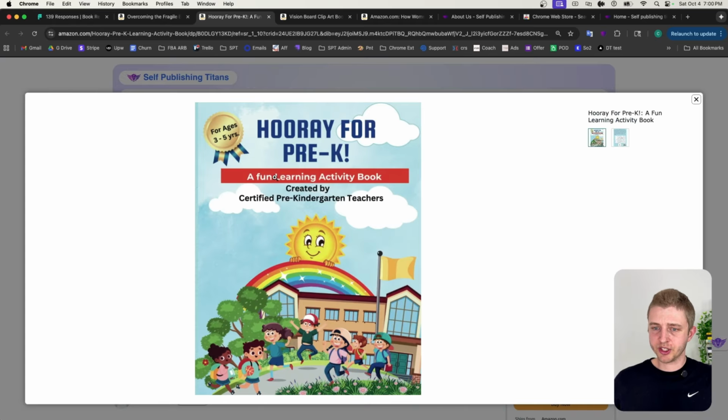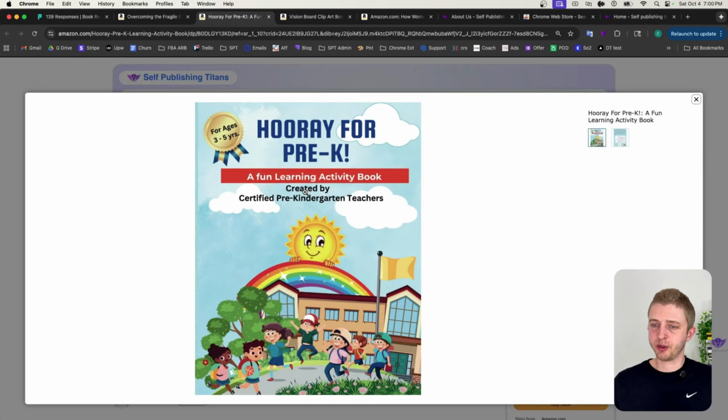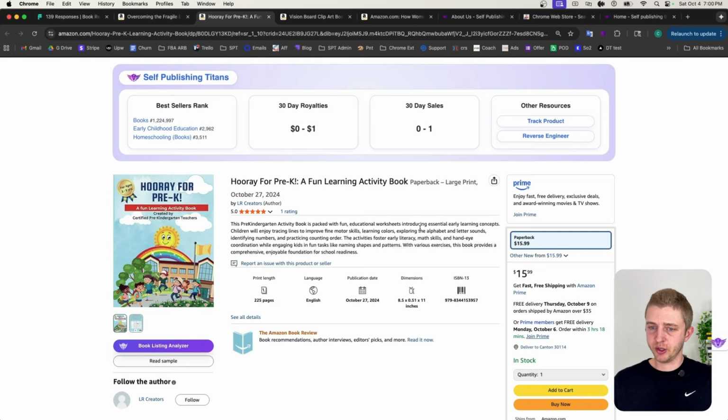And then one thing I just noticed here is that the text in the red box is off center. So there's a lot more space at the top than there is on the bottom. So that's something I would also fix just to make it look slightly more professional. And then same thing here. So for ages 3 to 5, we're touching the rim here, but then there's a big gap on this side. That's something I would fix. And yeah, I think that would give it a much better look.